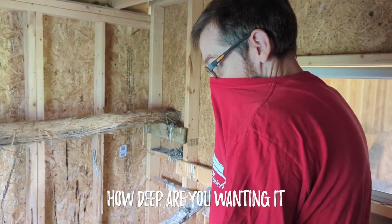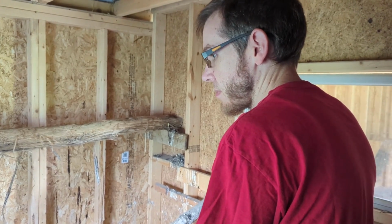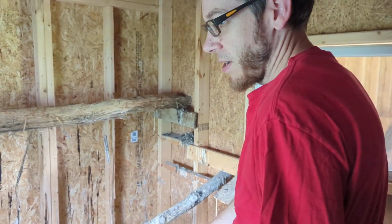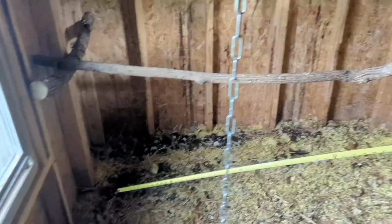Ready for today's project? We're going to make a dropping board to go underneath the roosting bars in the chicken coop to catch all that poop that they drop on the floor at night. Make it a little bit easier to clean up in here because it'll be all on the one dropping board and not messing up the entire floor. See how it goes. How deep are you wanting it? It needs to go underneath the whole roost so that it catches all the poop. All the way out to here, though? Yeah, pretty much.